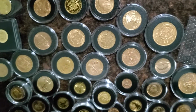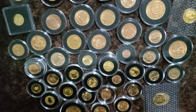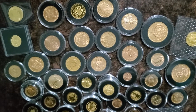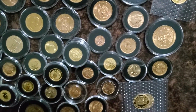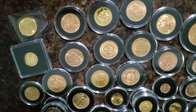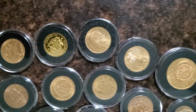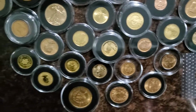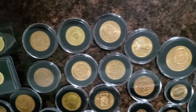Now, for me personally, this is something I'm going to be using for retirement. Everyone's choice of stacking gold is for their own benefit, whether they want to hold it for their children, grandchildren, or use it for retirement. Everyone has their own purpose for stacking gold. For me personally, this is part of my retirement. Not to say you should put all your eggs in one basket, but for me, a large part of my retirement is in precious metals.